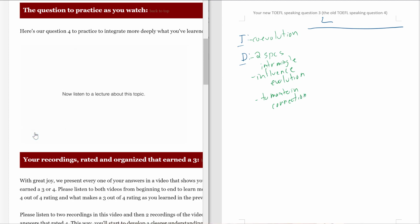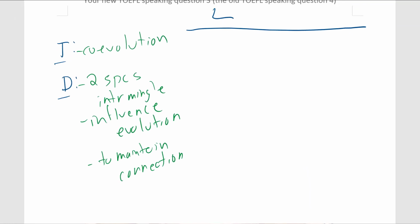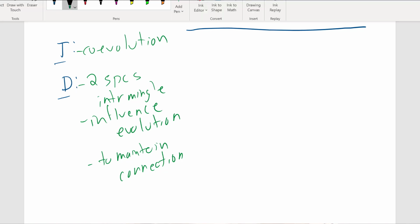Okay, now I'm going to stop the video and I'm just going to go over with you a little bit the notes that I took on the reading. So, working on my penmanship, I'll go over this so that we can look at it together. But a few things. When I took notes, I read first, understood, and then took notes.